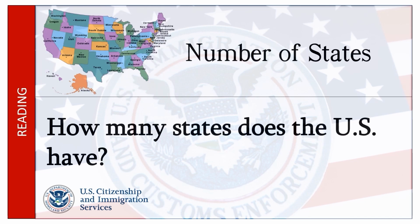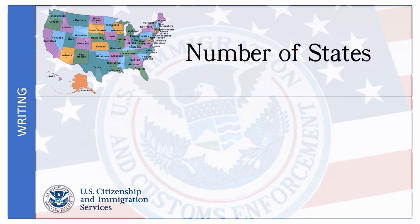Please read the sentence. How many states does the US have? Please write the sentence. The United States has 50 states.